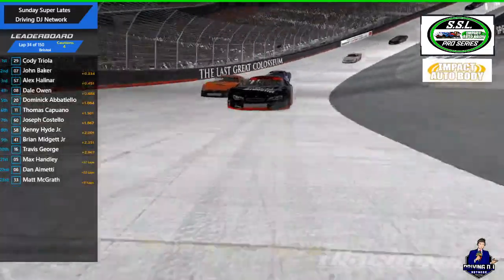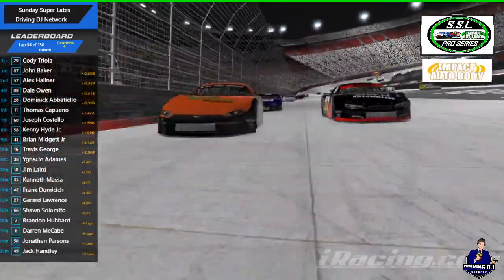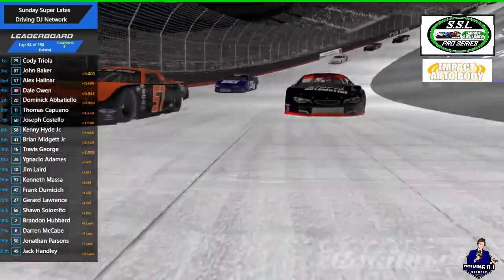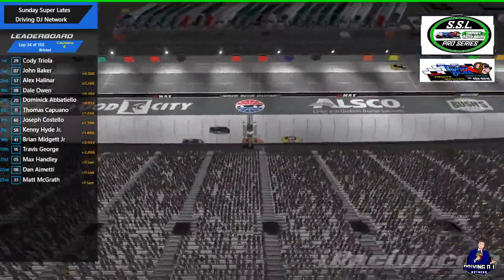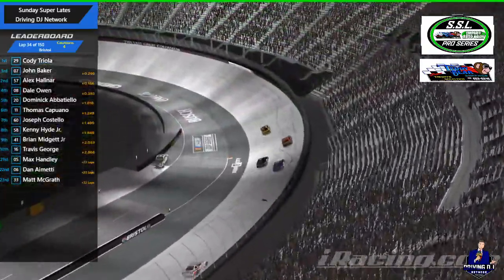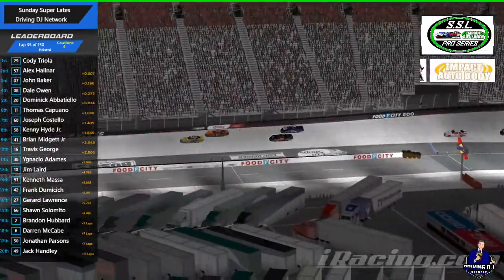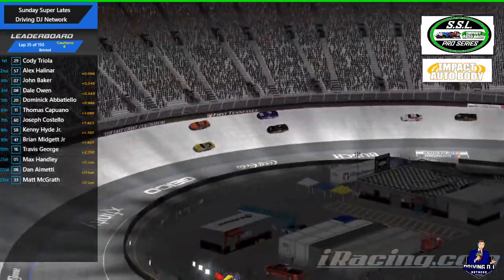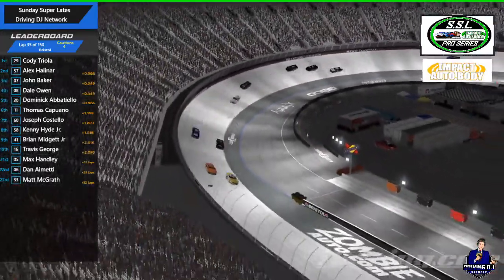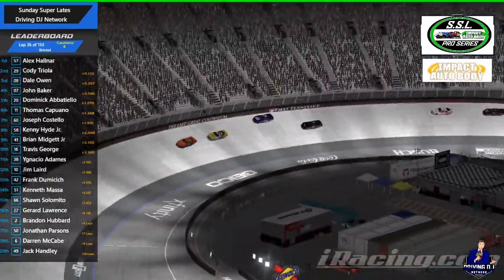As Baker has Halmar peeking to the high side, going to give him room. Move the 57 up into second as they flow through turns 3 and 4. Halmar is going to bring that car and keep it on the top side. Owen to follow. A lot of moves here. Triola is going to leave the high side open. We got a side-by-side battle right now for the lead position. Coming out of turn 4, door to door as they hit up into first spot.